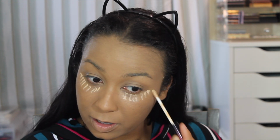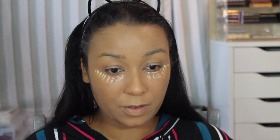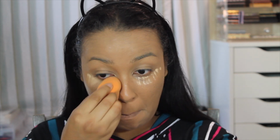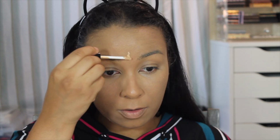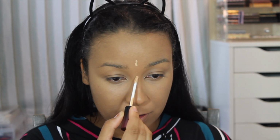So I'm gonna try not to put too much, and I don't know if it dries down fast or what. I'm gonna look terrible today. It's fine. I have nowhere to be. Weirdly though, looking at it in person, I don't know if it's looking the same on camera, but I actually like how that looks. Definitely wouldn't get such a light color again, but I like how everything is going together so far.